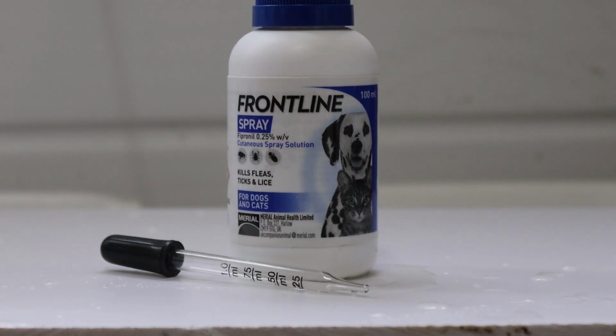And finally, we're giving them a mite treatment, and we're using Frontline solution, which we're dropping just on the back of the rump, just by the preen gland. And those tips will hopefully ensure that the birds continue to come through, continue to steadily develop, get in time for the breeding season. So there are January top tips.